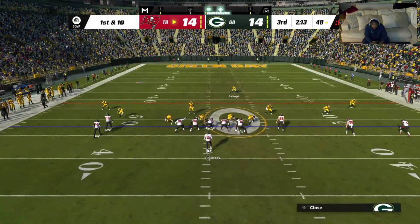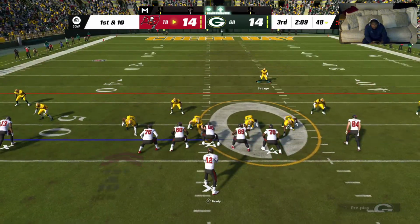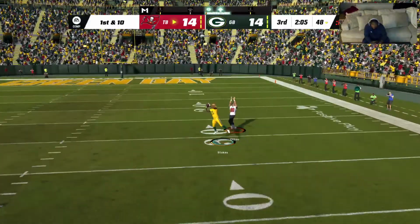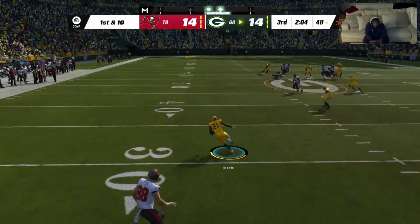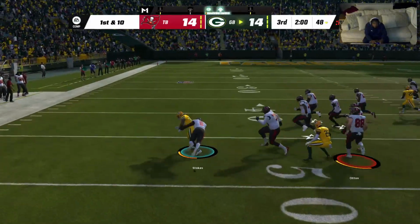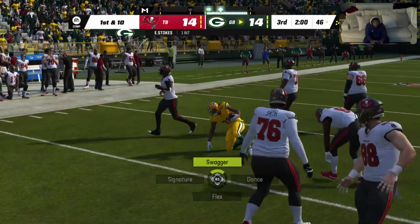Well, this has been all that we'd hoped for. Two of the game's all-time great QBs slugging it out in a one-score game here in the second half. 1st and 10. And he fires one that's intercepted. Picked off by Eric Stokes. And the Packers are going to take possession of the football.